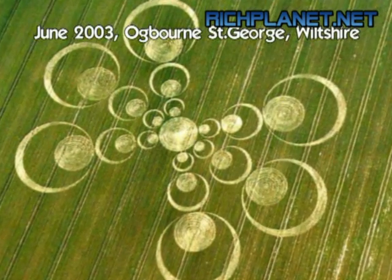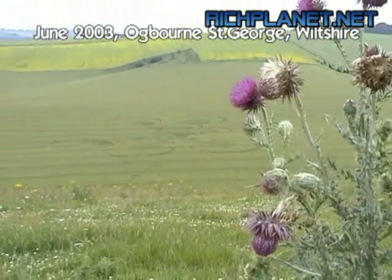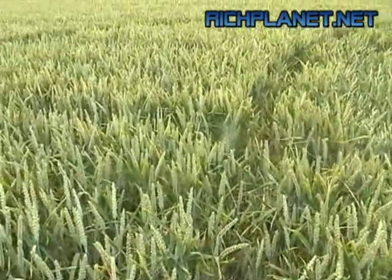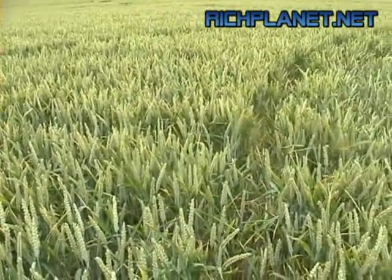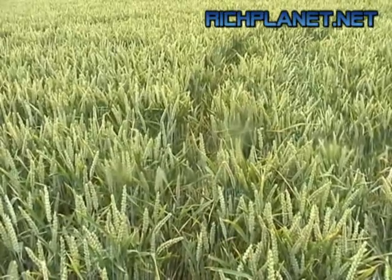Absolutely, certainly a genuine formation. The main thing about that was the way the crop had been laid. It wasn't flat to the ground. It was laid like the grooves of a record, wasn't it, Dave? So the top bit of lay was probably only a few inches below the general level of the crop in the field.